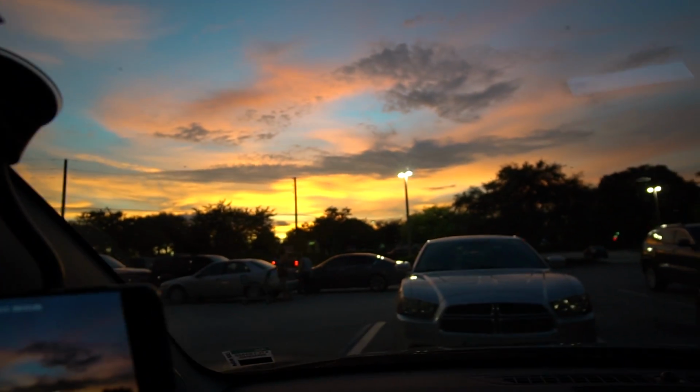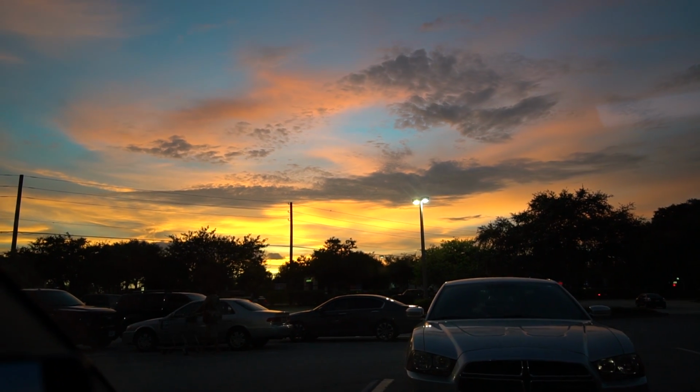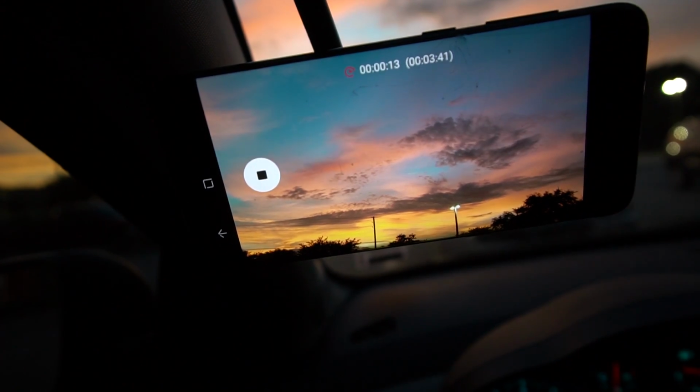Just check out this sky for a second. This is mind-blowing. Look at that. I mean, you had to know I was already capturing it, because you just don't let that pass by. You just don't.